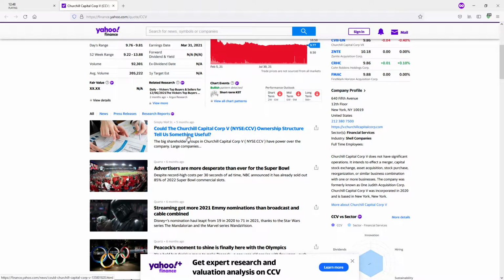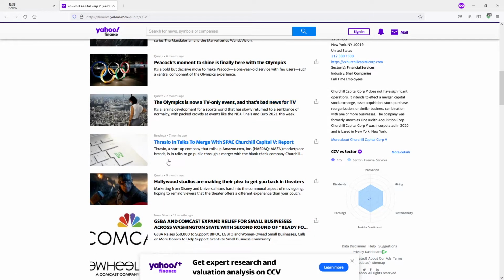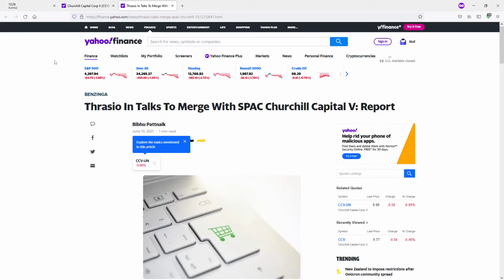Ownership structure, does it tell us something useful? Not really, because it's a SPAC and no one gives a shit. More just better for Super Bowl. I don't know what that has to do with these guys. Streaming something. Peacock. Olympics. A lot of streaming stuff. I wonder what that means. Horacio in talks to merge with SPAC Churchill Capital. That was 7 months ago? I'm guessing that hasn't worked out?